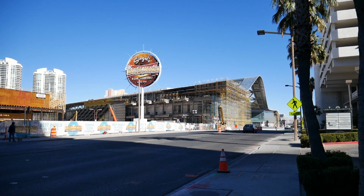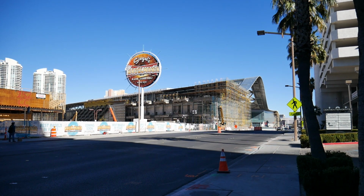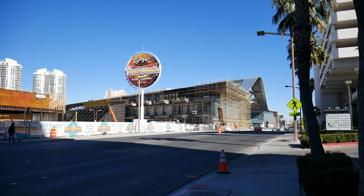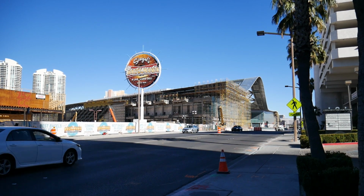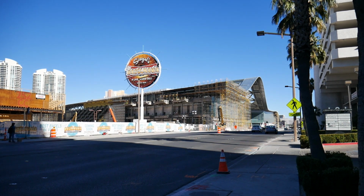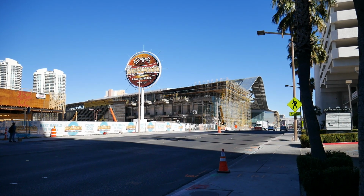Today is February 8th, about 1 in the afternoon. Let's take a look at the Las Vegas Convention Center expansion. We are fortunate today to have beautiful weather. Additionally, there is some helicopter work going on with one chopper going back and forth and dropping off some equipment. I was very surprised to see this because I had never seen anything like that before in person. You know, TV is different in person.